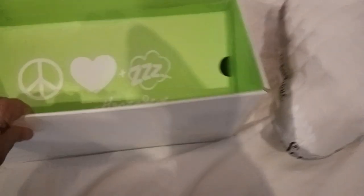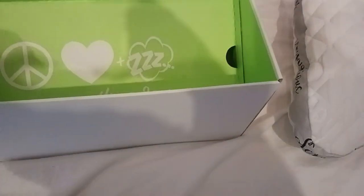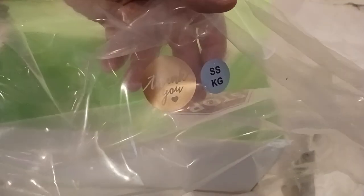Okay. So basically everything comes in here. You get your peace symbol, whatever your heart, and then peace and love and happy night's rest. And that's basically what's in there. There's the original bag that it came in, and it's got like a gold seal on it. I guess this is their way of showing you they say thank you and all that good stuff.